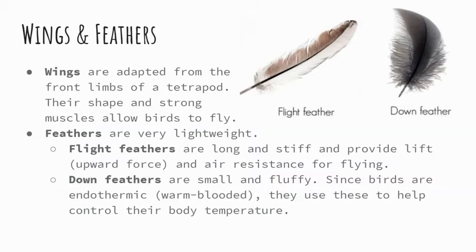Wings and feathers. Wings are adapted from the front limbs of a tetrapod, so the same place we get our arms. Their shape and their strong muscles allow birds to fly. Feathers are very lightweight. One of the purposes of feathers is for flying. Flight feathers are long and stiff. They provide lift, which is an upward force, and air resistance for flying. So wings and feathers, some of the most recognizable and most obvious features of birds, are helping them fly.